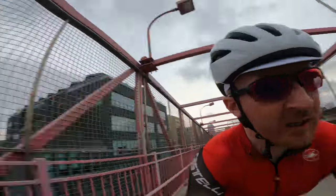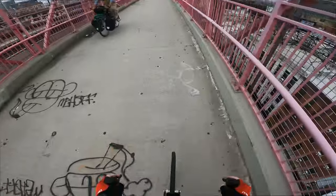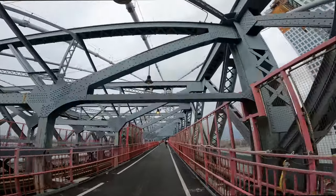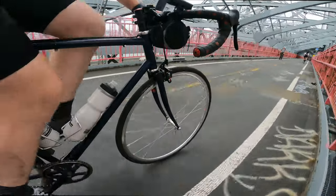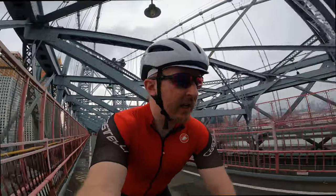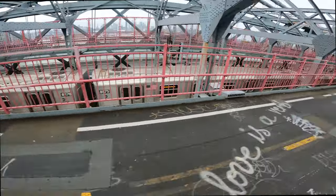There it goes. Hill's getting a bit hard. Have a descent into Manhattan.